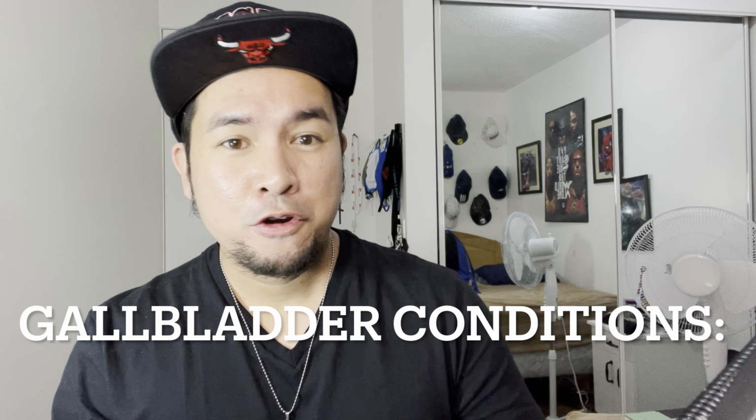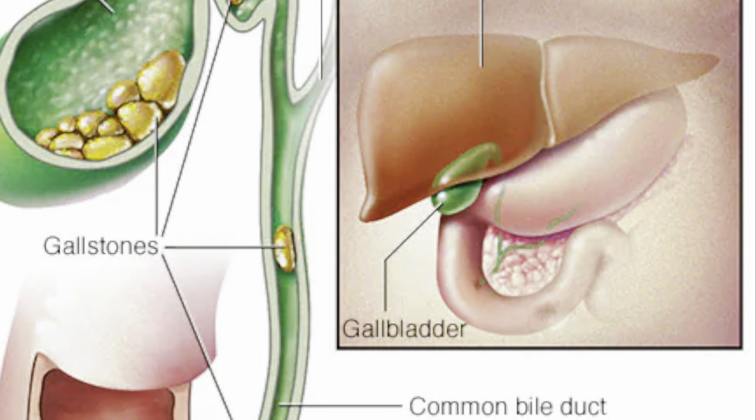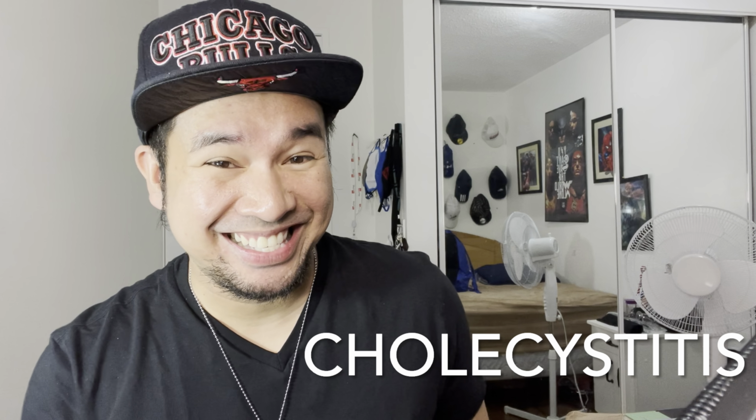For gallbladder conditions, the first one is gallstones, or cholelithiasis. For unclear reasons, substances in bile can crystallize in the gallbladder, forming gallstones. The next one is cholecystitis, an infection of the gallbladder, often due to a gallstone. Cholecystitis causes severe pain and fever and can require surgery when the infection recurs. Then there is gallbladder cancer. Although rare, cancer can affect the gallbladder. It is difficult to diagnose, usually found at late stages with symptoms. The fourth one is gallstone pancreatitis, where an impacted gallstone blocks the ducts that drain into the pancreas.